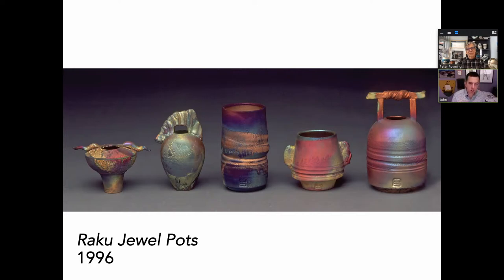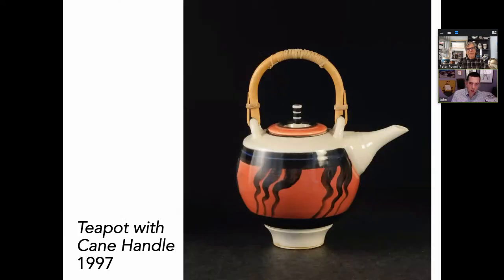Now, one of the things that Peter also did, beyond the more sculptural things dealing with color and beauty, is he also dealt with a long line of functional pots, as we mentioned in the beginning, even returning to that all throughout his career. Even this is a work in the late 1990s called Teapot with Cane Handle. So this actually came from his kitchen. So a lot of the stuff, of course, he still uses.